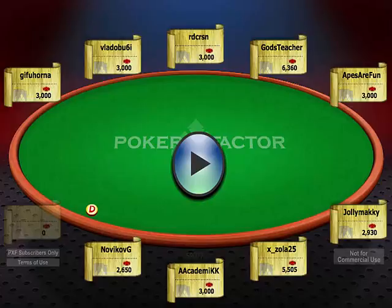This one is on the Saturday 320 Super Knockout. I think it's a really good tournament for the buy-in size, which is a little bit bigger. It's $320, but you see a lot of soft spots in this tournament.